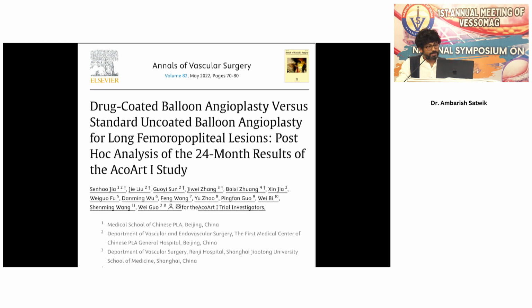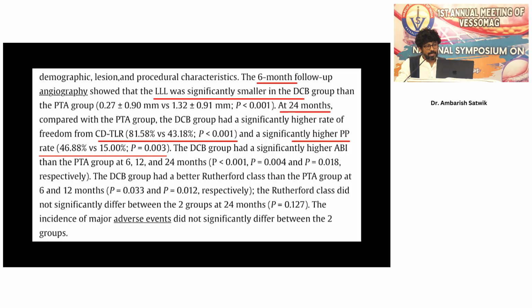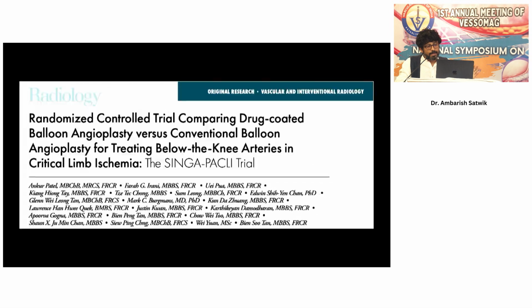And this is a follow-up study to the same. Again, 87 participants. And this is important because the lesion lengths here are more than or equal to 15 centimeters, 150 millimeters. And you can see that this is the same follow-up. The Chinese are able to show us that they can use their technology of paclitaxel is able to give you decent results at 6 months and at 12 months with significant p-values. Okay? This was important for Asians because we're looking at an Asian population now.